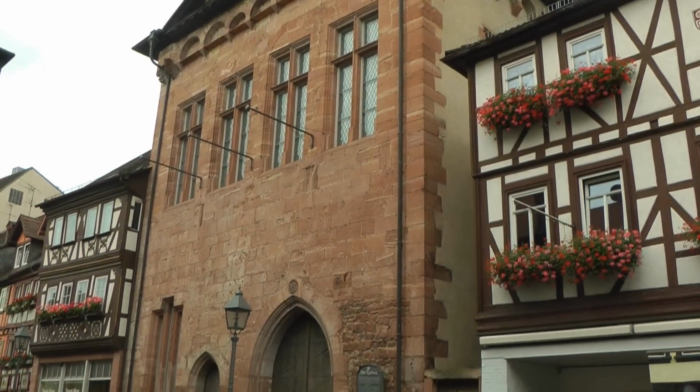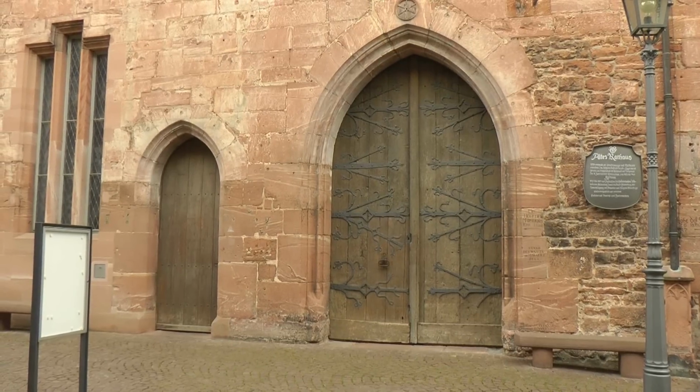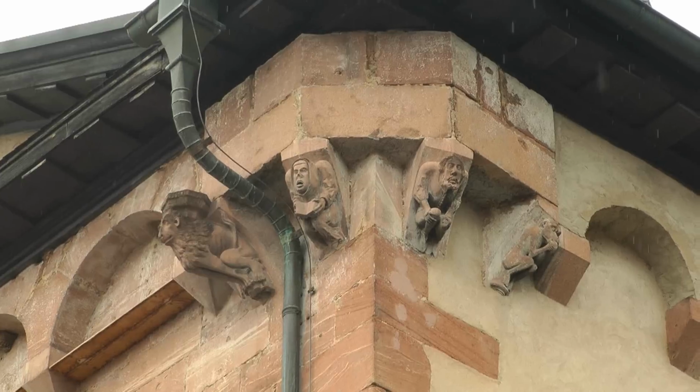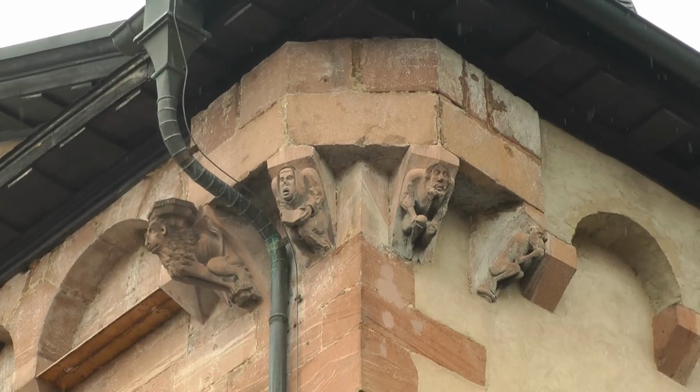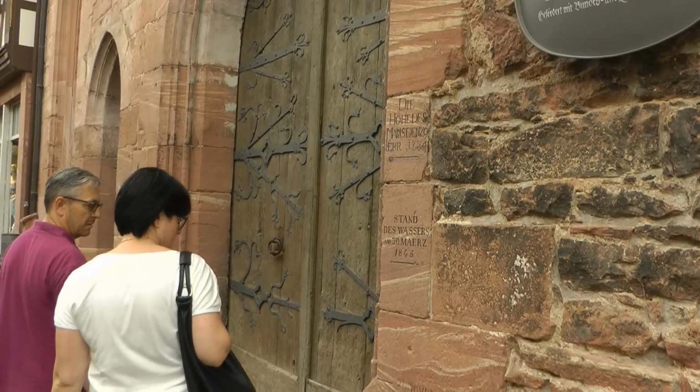This was originally built as a weigh house. Before weights and measures were standardized, goods offered for sale had to be weighed here. This became unnecessary in the 19th century, and the building served as the town hall until the Second World War.